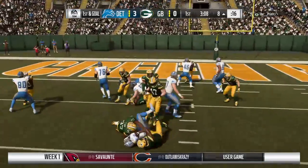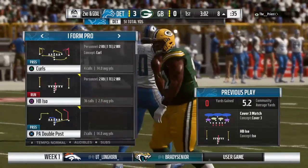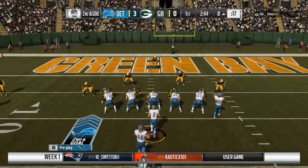Following the penalty, it's Johnson. And he's going to be met at the line of scrimmage and taken down. They'll say no gain on the play, and it'll be 2nd and goal. Nothing on first down, so the ball remains at the 8-yard line, 2nd and goal.